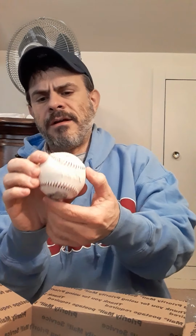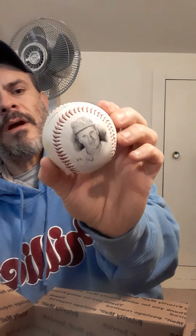Let me grab the ball, because that seems to be the easiest thing to grab. Oh, okay, I remember these. This is a photo ball that was offered by Burger King, and it's got Richie Ashburn on it. You can see the autograph. And there you go. Now he's a Hall of Famer. I'm not sure if you would call them a giveaway, but they were Burger King, and there was a set of them called Philly's Legends. I think there was a Steve Carlton one, a Richie Ashburn, I believe a Robin Roberts, and a Mike Schmidt. So all Hall of Famers from the Phillies.